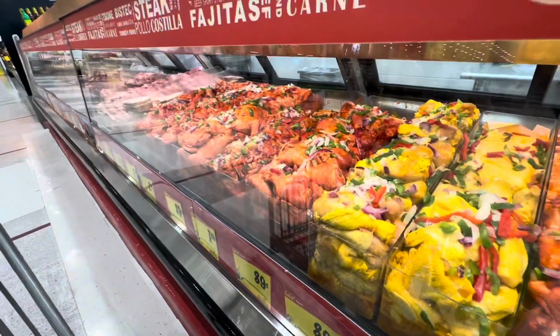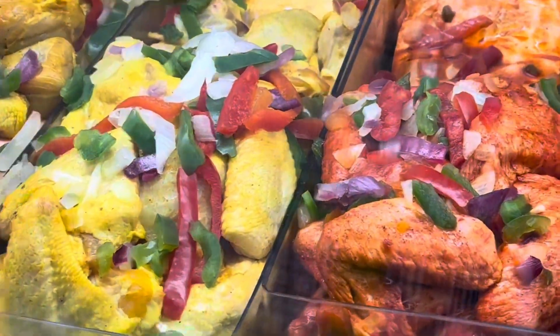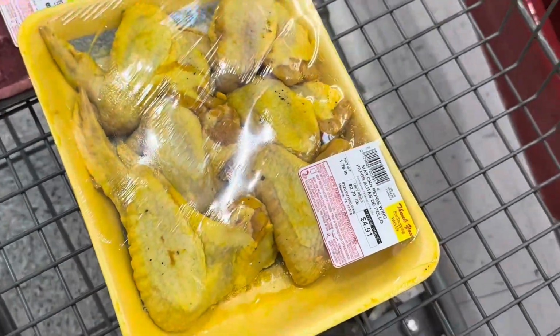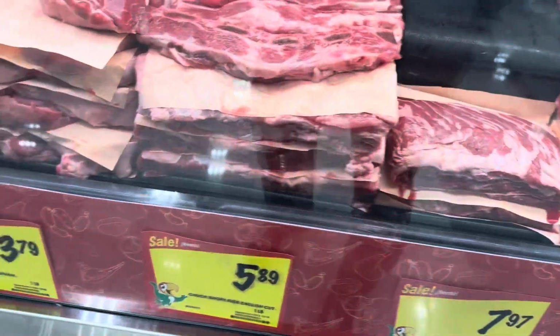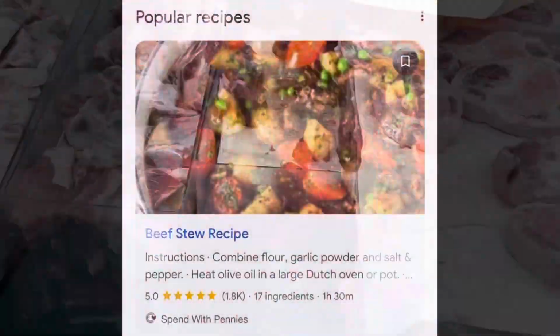You know? I have all these different chickens. I have this one right here. But I think I'm gonna get this one right here, because this one is fresher. And that one is prepackaged. And maybe I can get like a pound and a half of that. This is the one right here that I got. I'm gonna try to get a different one that's a little cheaper, but I don't know. 0.88 pounds. We're gonna do it now. I got some of this right here.